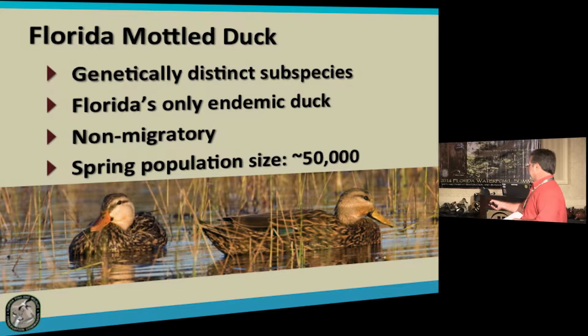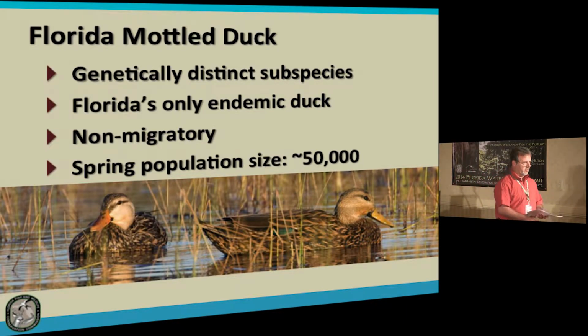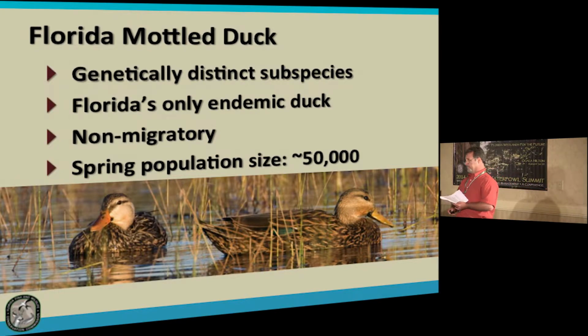And then we've got the fact that it is non-migratory. It doesn't leave Florida, never leaves Florida. That means it has to find everything it needs to survive right here in peninsular Florida. And of course that then lends to the importance of having very, very good and functional wetland systems for this bird to survive here in Florida. So all this stuff we're talking about today, all this restoration effort, all this conservation effort of shallow water wetland systems in Florida is very, very important to a species like the Florida mottled duck.